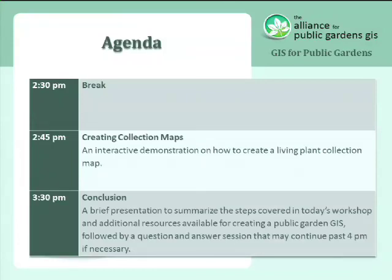I guess I'd like to take this opportunity to give thanks to the folks from the Center for Public Horticulture for putting this all together. They've done a fantastic job of organizing everything and making this happen, and making it happen at a reasonably low cost, which is I think really important for all the garden folks. All right, so let me move on.